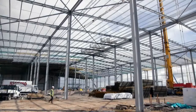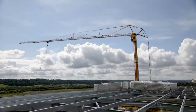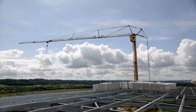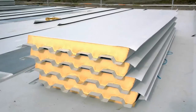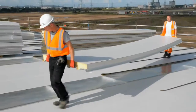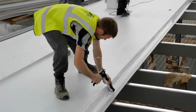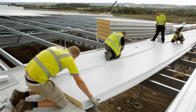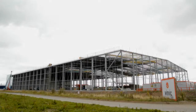One of the key construction challenges for this project would be the building envelope, and in particular, the roof. Not only would it need to be rapidly constructed and provide long-lasting protection from the elements, but the nature of the building meant it would also need to meet exacting insulation and environmental specifications. That's why the client and main contractor brought together three of the country's leading specialists in a unique partnership.